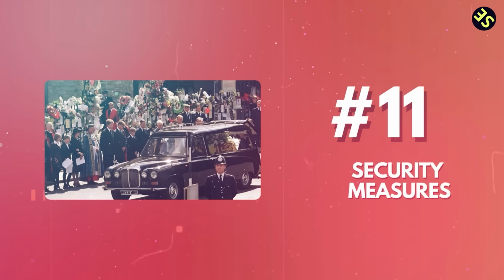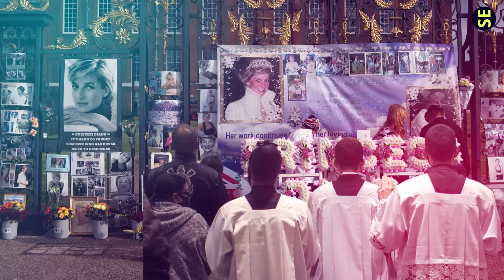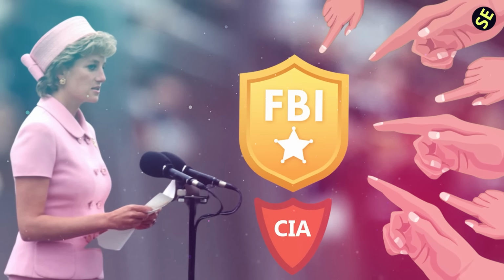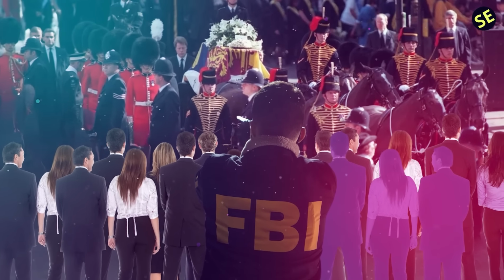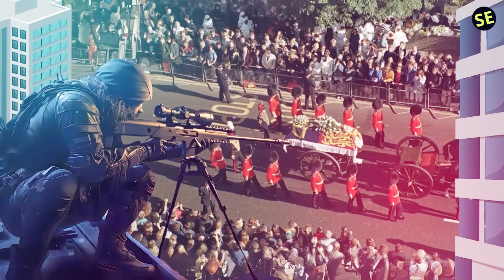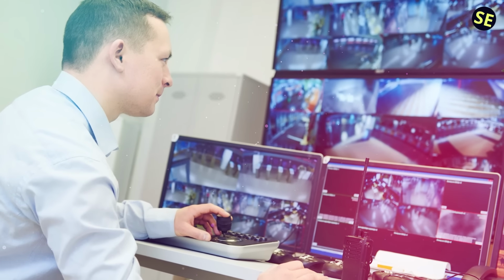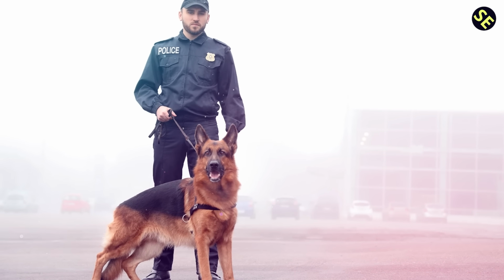Number 11. Security measures. The security arrangements for Princess Diana's funeral were extensive and multi-layered, involving various law enforcement and intelligence agencies. Undercover police officers were strategically placed among the crowds, while snipers were positioned on rooftops along the procession route. Advanced surveillance technology was employed to monitor potential threats, and bomb-sniffing dogs were used to check key areas.